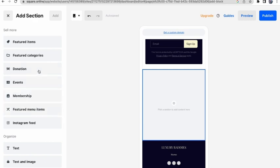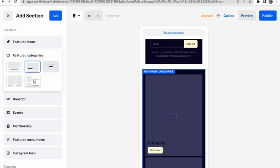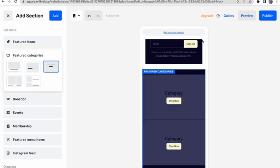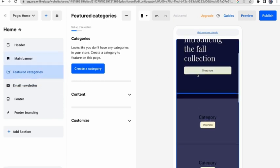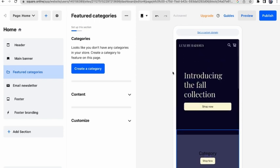So for now, I'm just going to put in the featured categories, and you can see they even have different layouts for them that you can choose from. Me personally, I think I like this one the most. So I'm going to go ahead and add it, and then you can drag it up and down to put it under the main banner. You can have it all the way at the bottom, you can have it all the way at the top, but I'm just going to be leaving it right there.